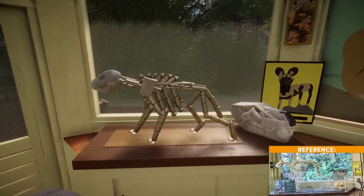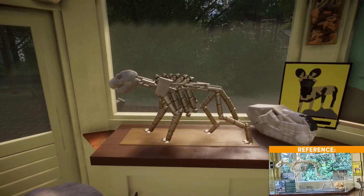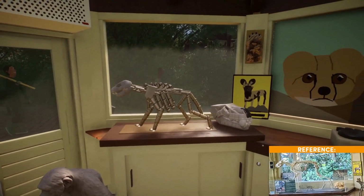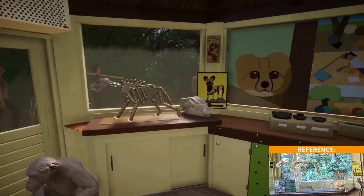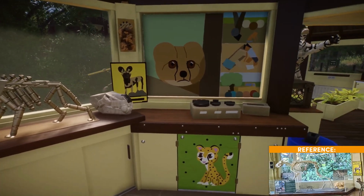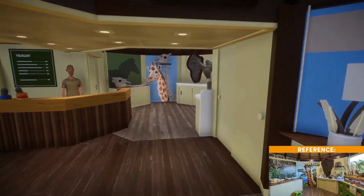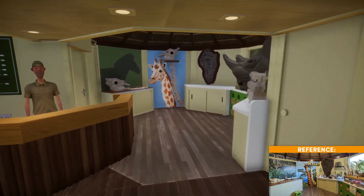So over here, this is an African wild dog skeleton. It's a bit small one because I think it was a younger animal when it passed away. We also got, I think that's a hyena skull, and then a bunch of the props that I made. Let's not look at that one yet. Let's save the best for last for now, and also pause the game so we've got a bit more frames.